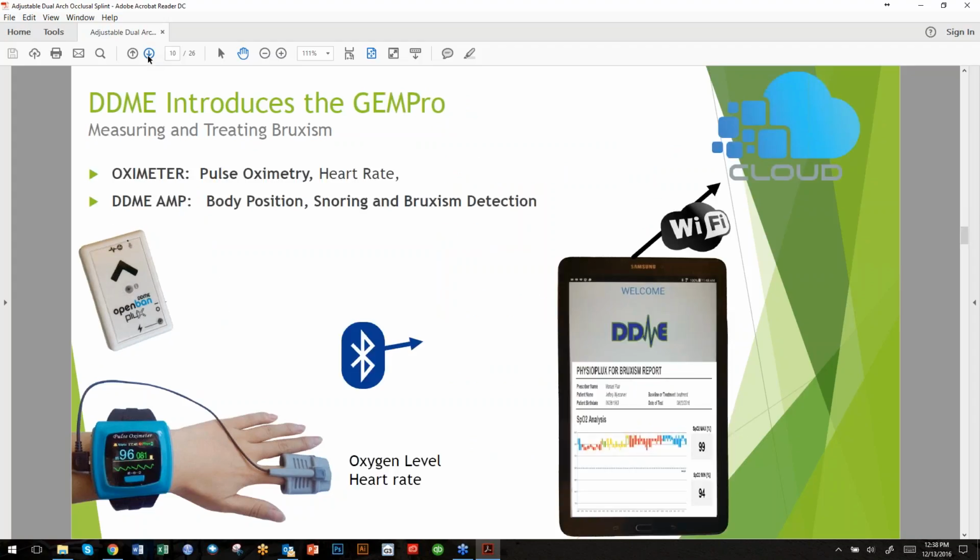Let's talk about the overall product. The overall product is those sensors that I just talked about, and they're both Bluetooth enabled and transmit their data wirelessly to a tablet that's in a case. So this whole kit goes home with the patient in a case. They open up the case, remove the two sensors, and wear them. You put a wrist oximeter on like a watch, and you clip the amplifier to the lapel of your shirt or pajamas, and then you go to bed. It transmits those signals wirelessly to the tablet.